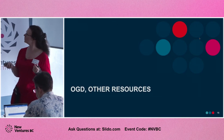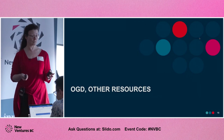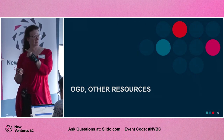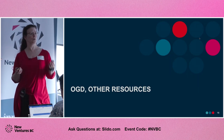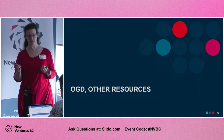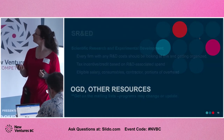And to touch on some other government resources, there is an infinite number of these programs, and they come and they go. So these are some names and acronyms that you do want to follow up with. And then you're going to want to just keep your eyes on things because it moves around. And there is something called a business benefits finder, which is worth tapping into occasionally.